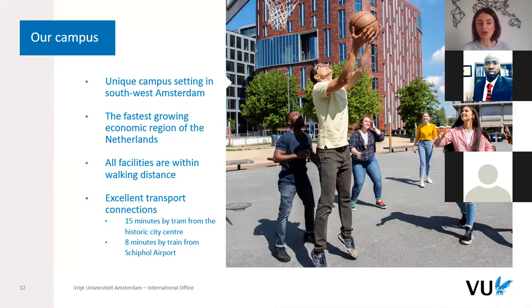Like I mentioned before, also all facilities are within walking distance. All of the buildings on campus are pretty much located around this main center square. And so you can easily walk from one building to the next, from one faculty to the next, in case you have decided to mix and match courses and in fact follow courses from different study programs in different faculties.